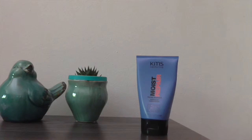What I do have is a treatment that I recently discovered, and it is the KMS California Moist Repair Therapy Treatment. Oh my word, this stuff is amazing. It's right up there with Philip Kingsley Elasticize. I know, it's incredible. Pop it onto wet hair, leave it for 5 minutes only. You don't even need to get out of the shower and paint the house before you can take it off again. 5 minutes, your hair feels like silk.